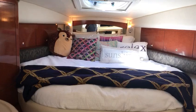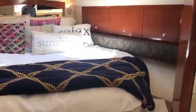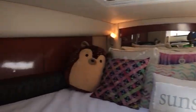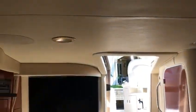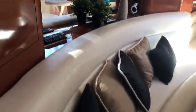Okay, brand new nice mattress, custom made on the forward bed here. All the wood's in excellent condition in this boat, no worries. Headliner's good everywhere. No odors. This one's a winner, folks.